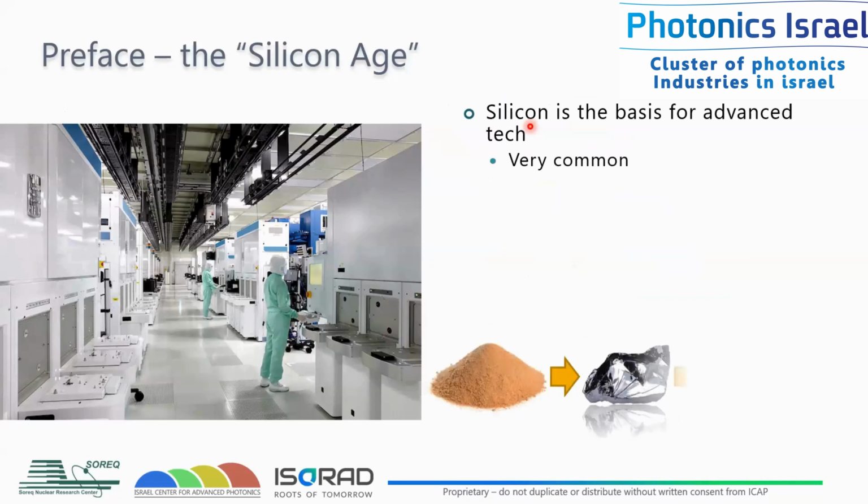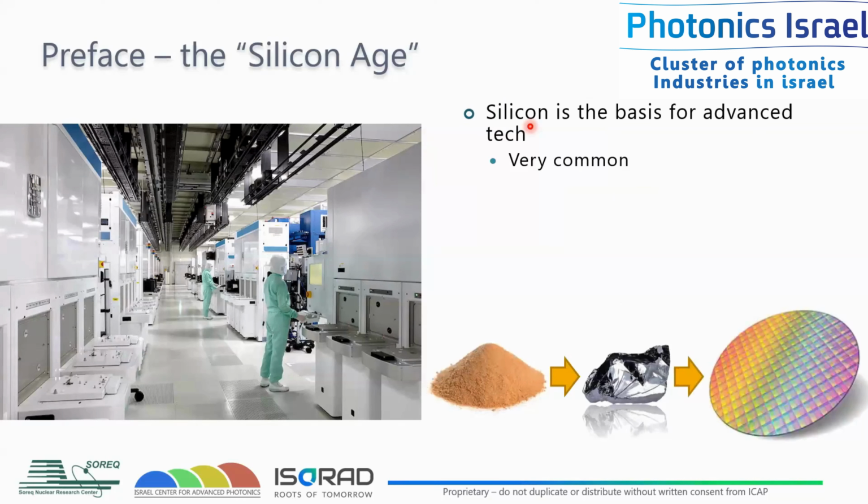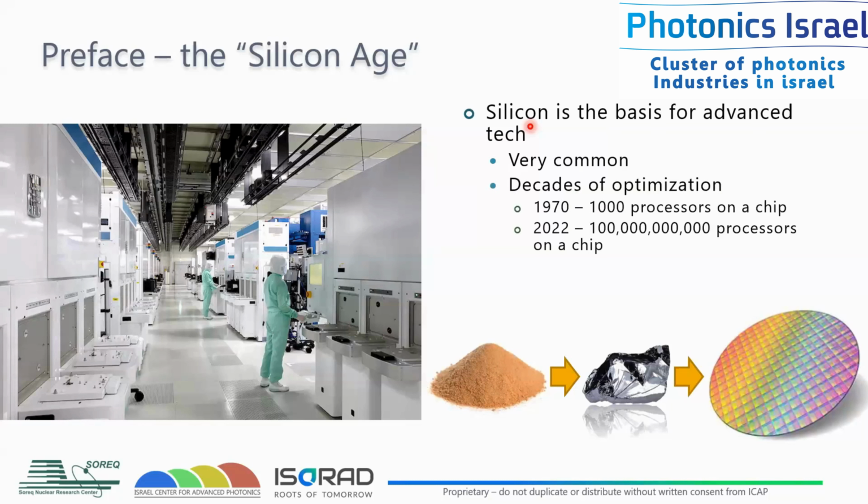And it's a very attractive material. It's very common. It's made from sand. I'm sure you are familiar with this, or some of you are. It's undergone decades of optimization, from 1,000 processors on chip 50 years ago to 100 billion processors on a chip 2 years ago, and it has hundreds of billions of dollars of investment. So it's a very, very mature technology.